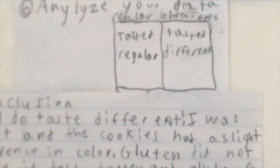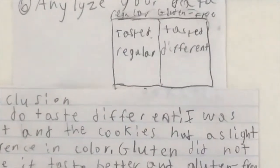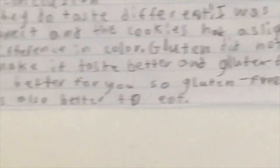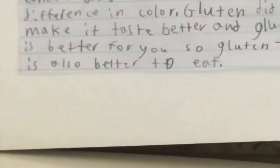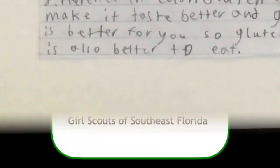Analyze your data. Regular tasted regular. Gluten-free tasted different. Conclusion, they do taste different. I was correct and the cookies had a slight difference in color. Gluten did not make it taste better, and gluten-free is better for you, so gluten-free is also better too.